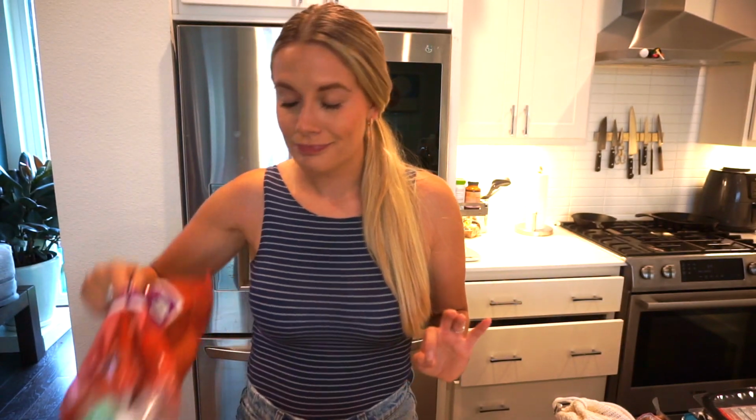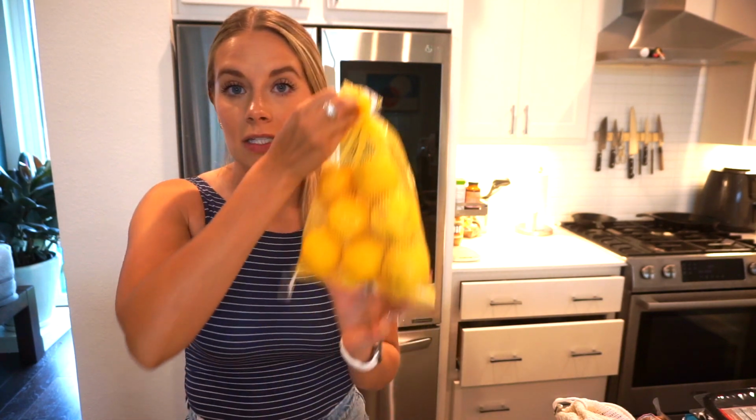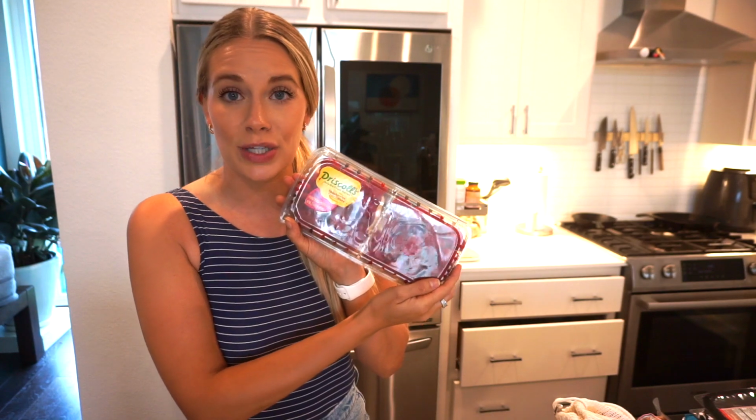I got some romaine hearts just for salads and whatnot throughout the week. I think that's all for veg. Oh, sweet potatoes, a bag of sweet potatoes. For fruit, some lemons for lemon water. Raspberries, these just looked really good. Arla's actually not huge into raspberries all of a sudden. I don't know what's going on with that, but these looked really good, so I decided to pick them up.